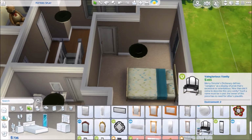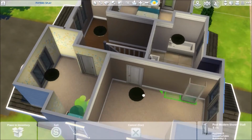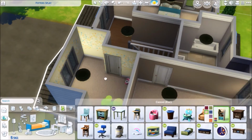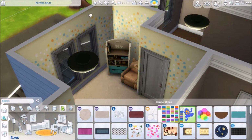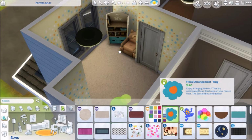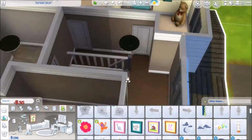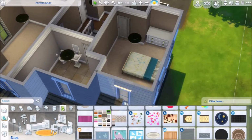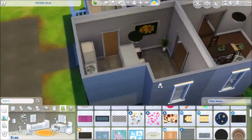And I did want her to have a vanity, but I decided not to in the end because it was just too expensive, and the little dresser was just a little bit cheaper. And I did want to spend most of the money on decorating for the children's room, because I feel like that would be what the mom was more concerned about and would prioritize more than her own room. At least that's what my impression was of the family.